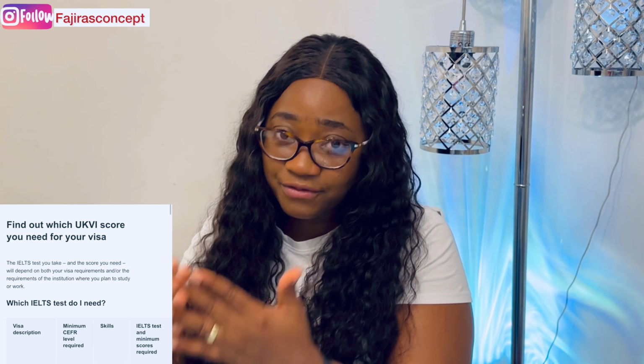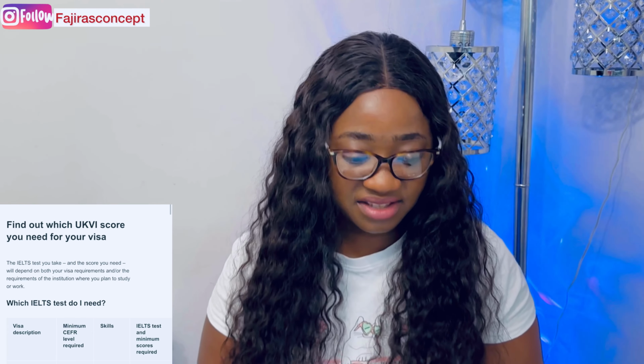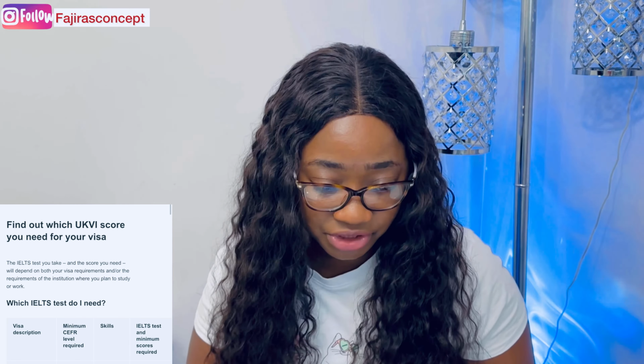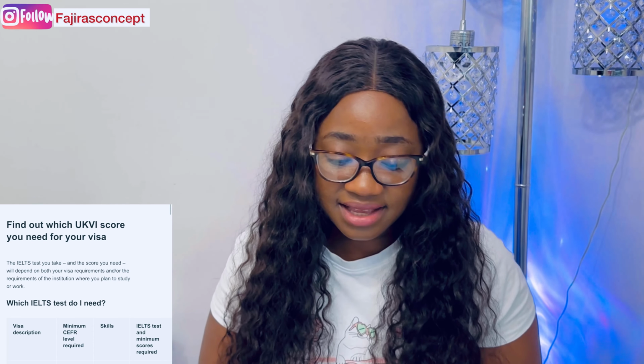So for the care workers, you already know that the government made it in a way that you just need to have 4 in each component and also an overall 4. So as you can see on my screen, which IELTS test do I need? Visa description, minimal CEFR level required, skills, IELTS test, and minimal scores required for each of these categories of visas I'm going to be sharing with you.